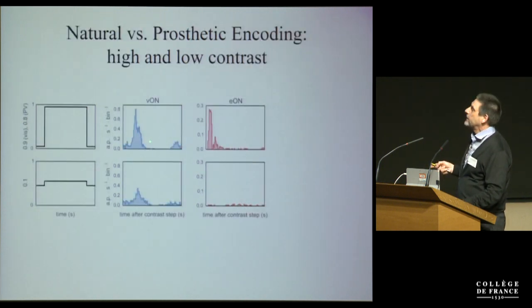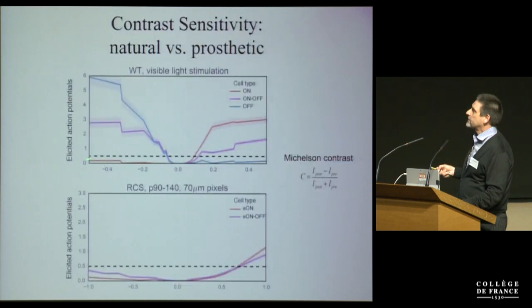But the difference is that normal retina responds very robustly to small steps, a few percent of contrast, while prosthetic vision does not. It responds only to strong changes in contrast, but not to weak. If you plot it in units of contrast, you see a very robust response of normal retina for both off and on, but no off responses for prosthetic vision and much worse contrast.